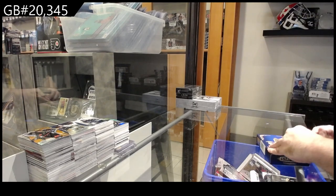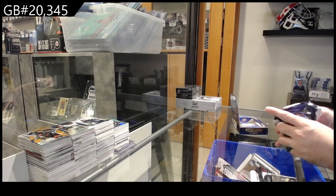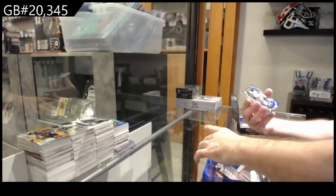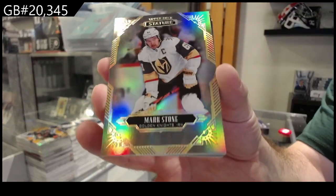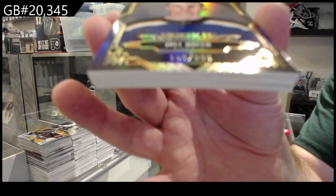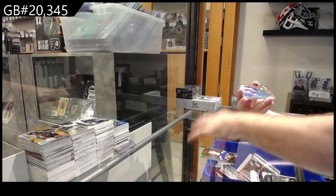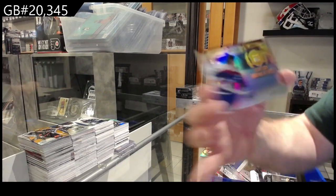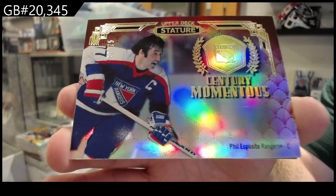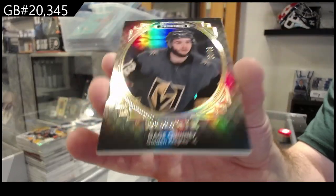Stature. We'll see this one very often. For the Oilers, Hopkins. For Vegas, Mark Stone. For the Blues, 399, Hoffer. We've got number 275 Esposito for the Rangers. Momentous. Number to 99 portraits, Quinny for Vegas.